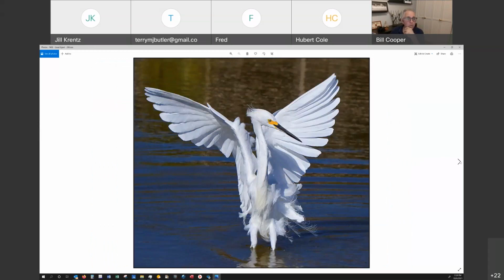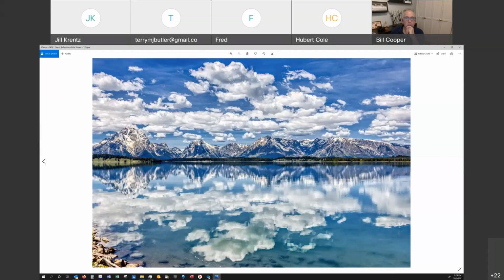Okay, Grand Reflection of the Tetons by Fred Sabatka. Okay, so excellent mountains and sky. The foreground I found a bit distracting. I would consider going for a pano, 1:3, 1:2. Look at those crop ratios. Crop out the lower third. And then I would also consider trying a gradient filter or a split tone to see what happens to create some drama. Otherwise, really nice image.